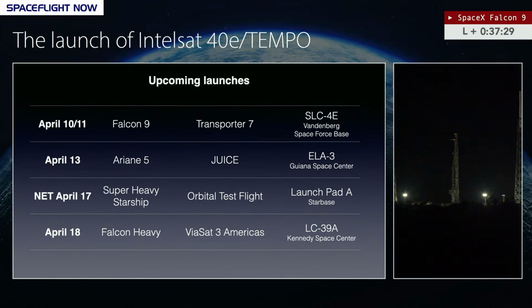And then the following week, no earlier than April the 17th, although a launch date has not been confirmed from SpaceX, will be the scheduled launch, the test flight of SpaceX's Super Heavy and Starship launch vehicle from Boca Chica Beach, Starbase in South Texas. This test flight is a long-awaited launch of the full stack, the nearly 400-foot tall or 120-meter tall Super Heavy booster and Starship. And then the following day, on April the 18th, we'll be back here at Kennedy Space Center.